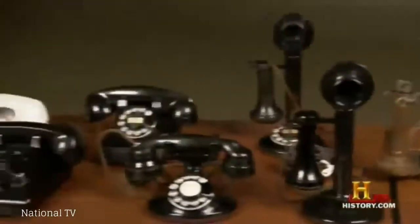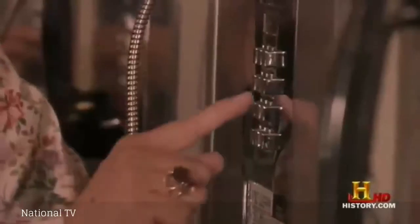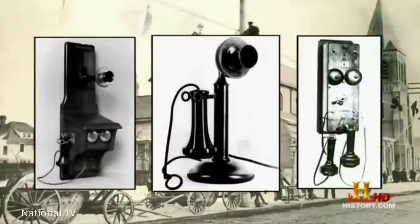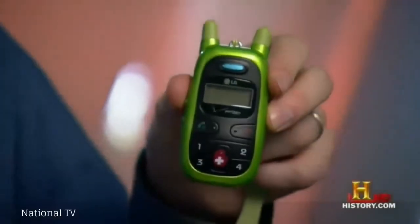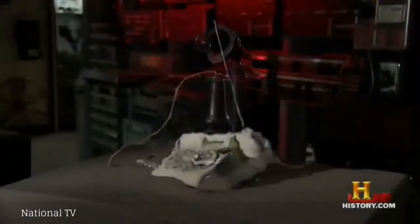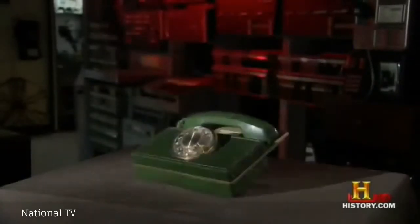Over the past 130 years, we've seen desk phones, pay phones, and mobile phones, rotary phones, push-button phones, and phones with no dials or buttons at all. Fat phones, thin phones, and even kids' phones. But no matter the shape, size, color, or configuration, every phone has to be connected to a network.